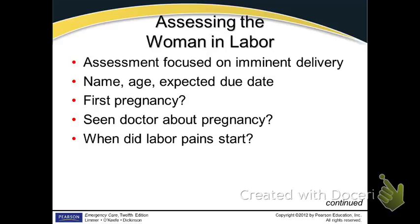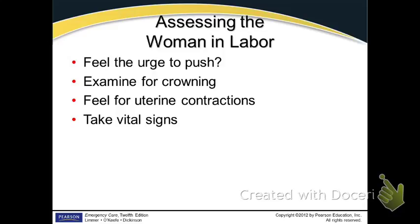You also want to ask, when did labor pains start? Like I said, tying into that whole time thing overall. You just want to have a good picture of what their labor is feeling like at that moment and how long it's been going on. You want to ask if they're feeling the urge to push. Along the same time as this, you want to ask if they're feeling contractions. They're probably going to say yes, that it really hurts.